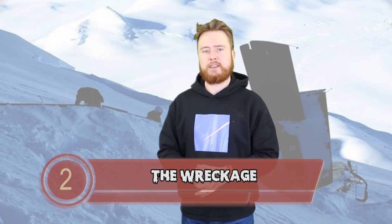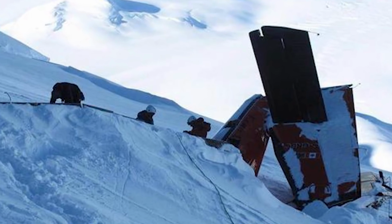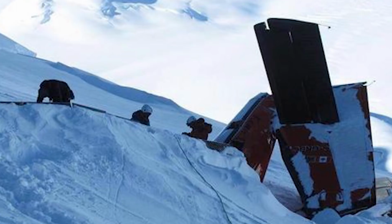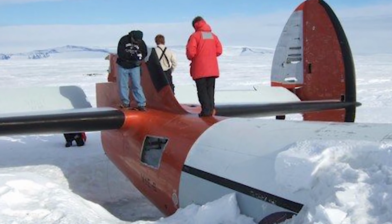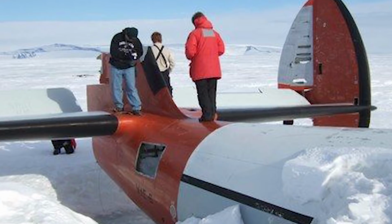Coming in number 2 now, we have the wreckage. In January 2013, 3 Canadian men took off in a plane from the Amundsen Scott South Pole Research Station en route to an Italian research base in Terra Nova Bay. At some point during the journey, the emergency transmitter went off and a search party was sent out to find them. Bad weather hampered rescue efforts, and after 6 days they finally found the plane, but it was too late to save them. It had crashed into one of Antarctica's highest mountains.